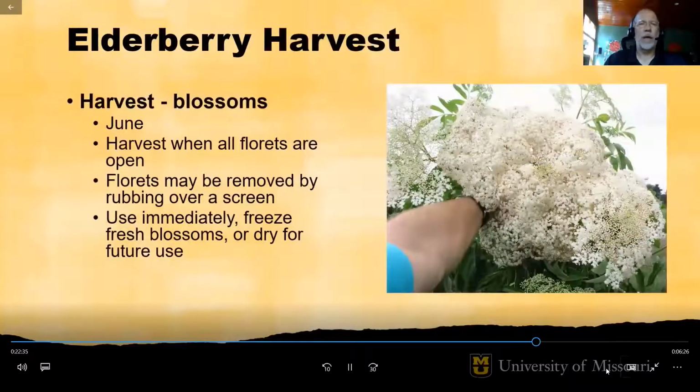The elderberry blossom harvest takes place in June when the plants are in full flower. The blossoms are harvested when all the florets in the cluster are open. The florets may be removed by rubbing over a screen, or they can be snipped off from the clusters individually. The blossoms should be used immediately, or they can be frozen for later use, or what is most common is that they are dried for future use.